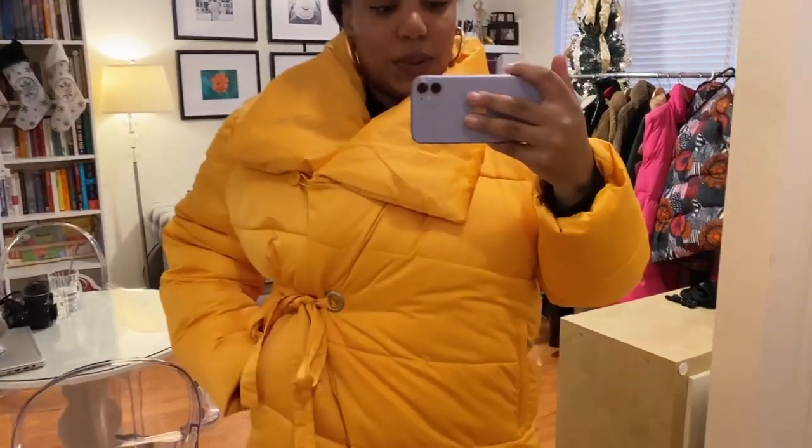So here's a tip when you get puffy jackets: if you don't want them to look bulky and ugly, look for ones that tie and taper at the waist. The other one I showed you was slightly A-line. So it gives you some shape while keeping you toasty.